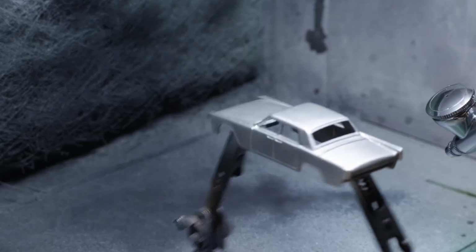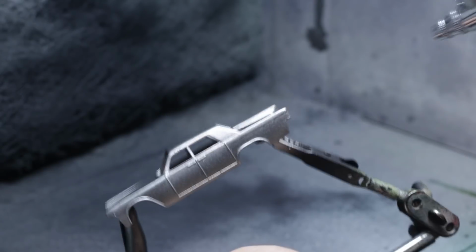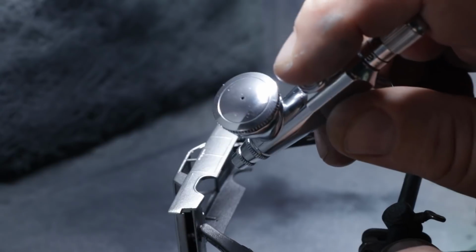So I get done, and I have this silver thing, which actually looks pretty cool in and of itself. A guy could almost just put some clear coat on that and put the wheels back on it. But this is a restoration, so we're going to take it that step further.